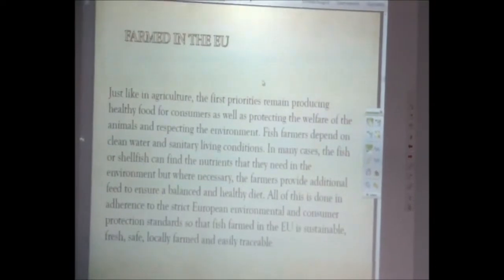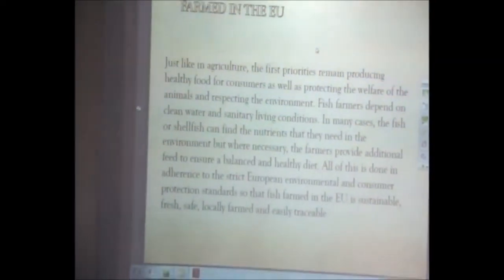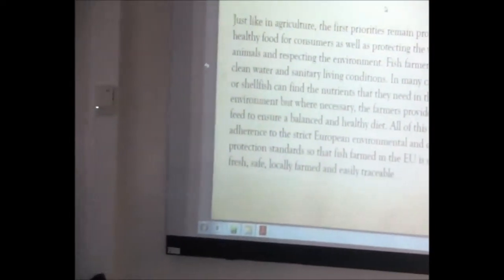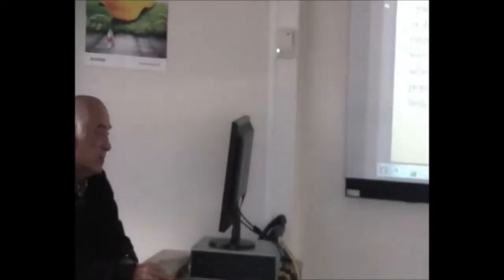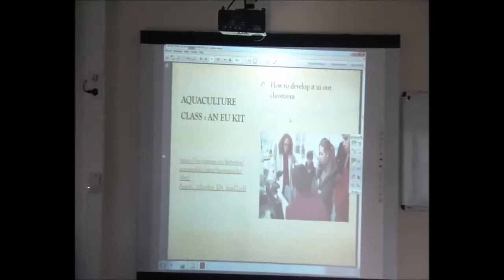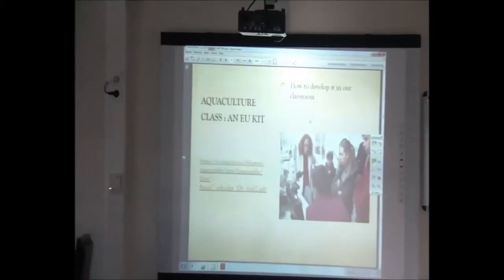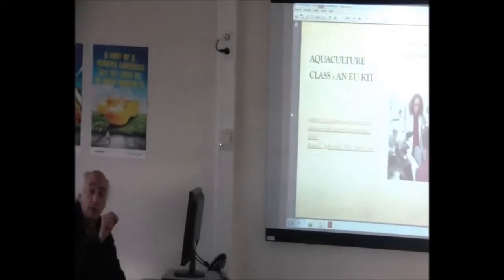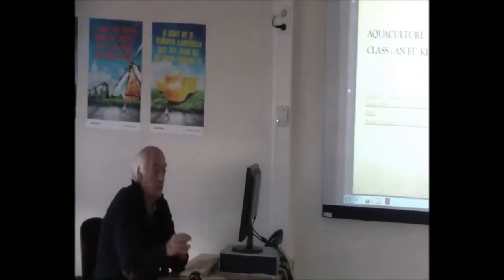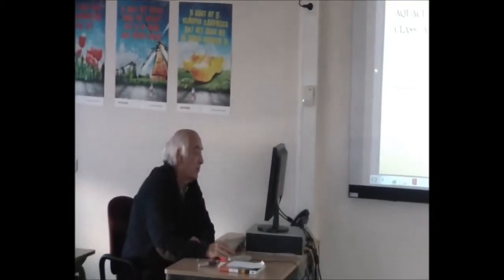In many cases, the fish or shellfish can find the nutrients that they need in the environment, but where necessary, the farmers provide additional feed to ensure a balanced and healthy diet. All of this is at the center. You put in Google El Bocal, ELBOCAL, and you find the website of El Bocal.